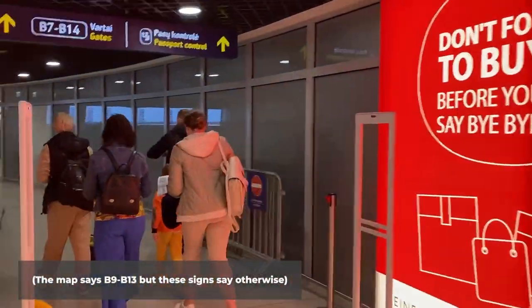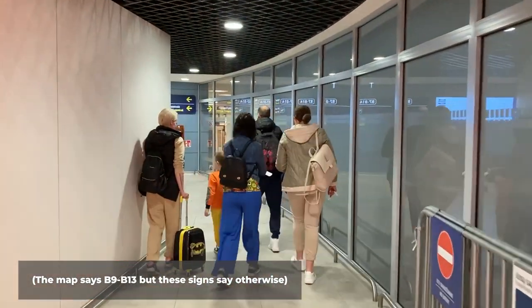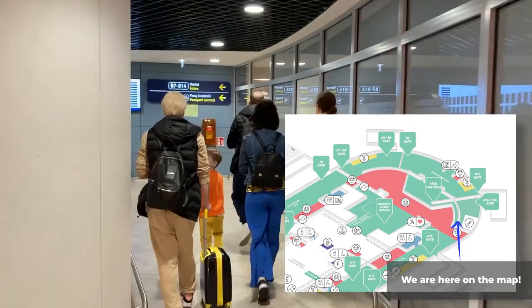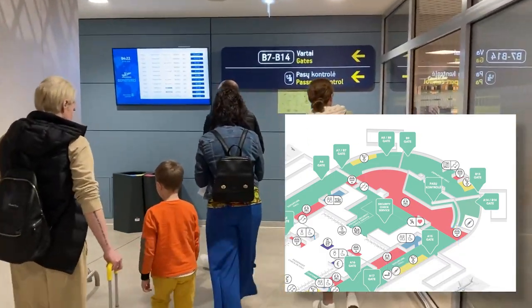Flights that go outside the Schengen area are on the right, at gates B9 to B13. This is a separate part of the airport, and you'll need to go through border control and passport check before getting on the plane.